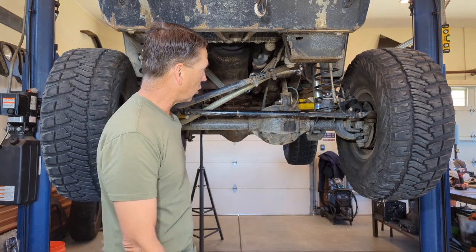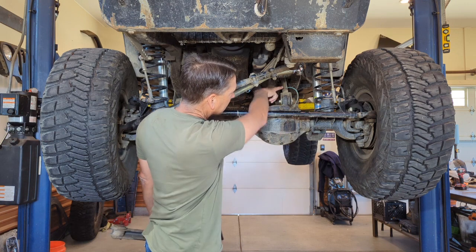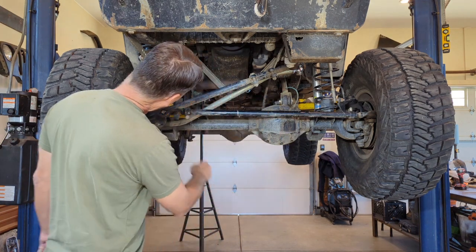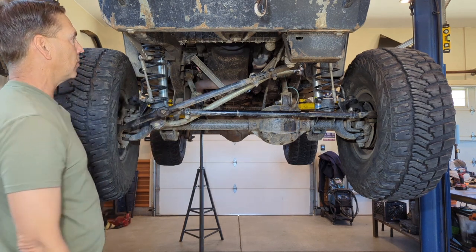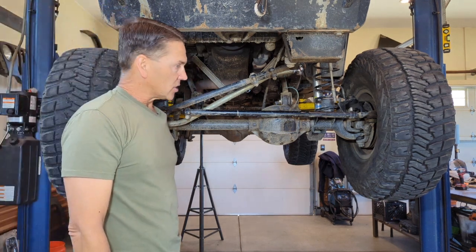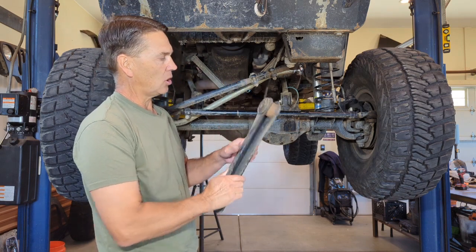Next up, we're talking about control arm bushings. If you look right here, that's a lower control arm. This up here is an upper control arm, lower control arm, upper control arm. Now those are aftermarket control arms. They use a different style bushing than stock. Right here is a stock control arm.